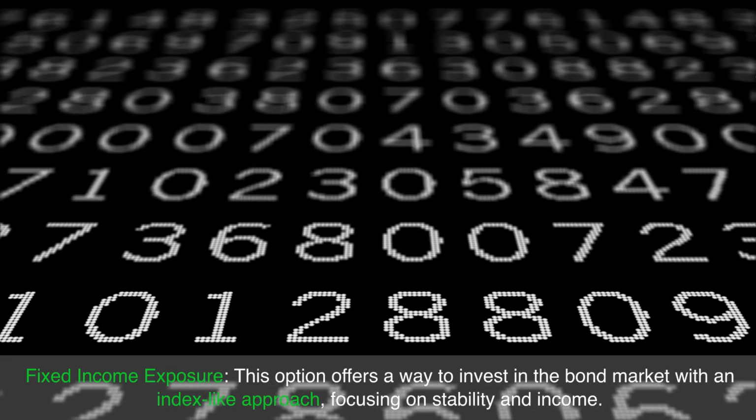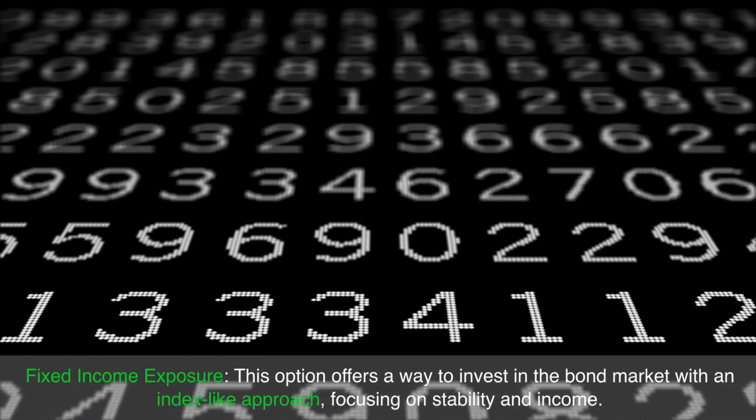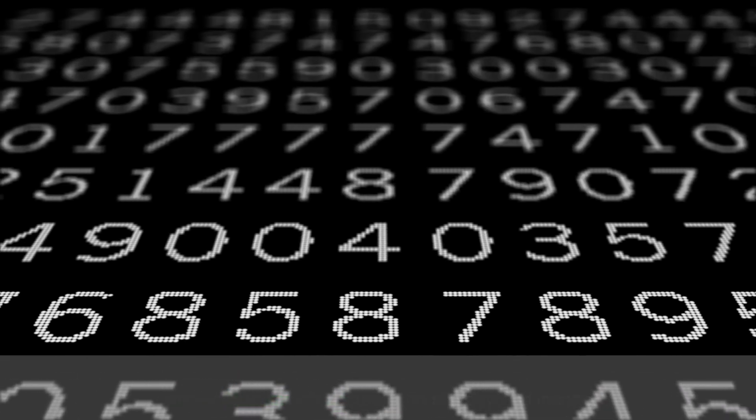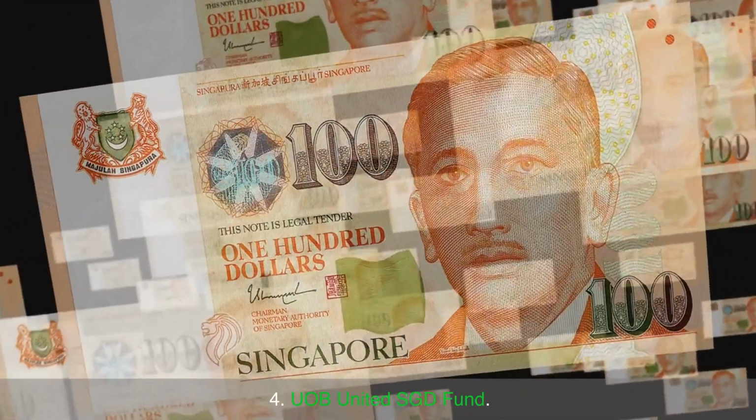Fixed income exposure. This option offers a way to invest in the bond market with an index-like approach, focusing on stability and income.